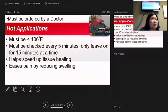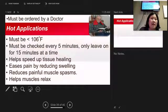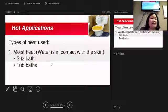Heat really helps with muscle aches and muscle pains. Cold really helps with nerve pain. So if you have a pinched nerve in your back and you're having sciatica or pain running down your legs, you may put an ice pack on your back. If you have a pulled muscle, you may put a heat pack on it. It reduces the swelling, helps with muscle spasms, relaxes things.